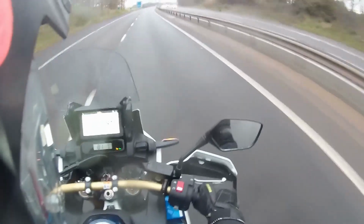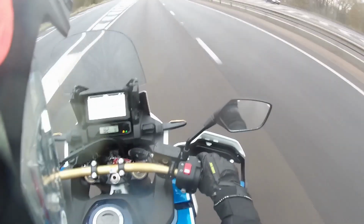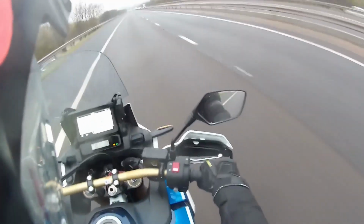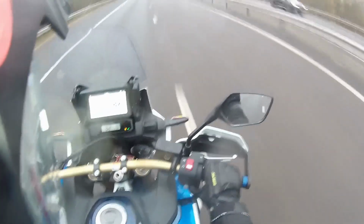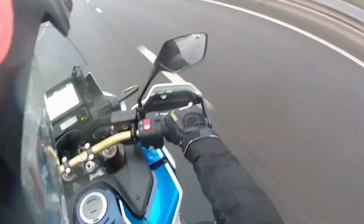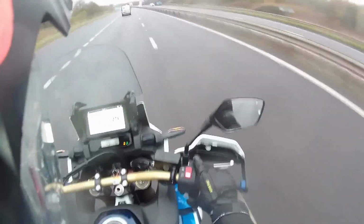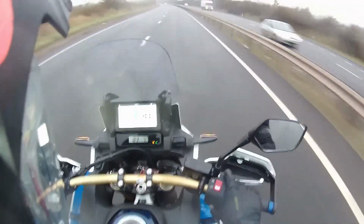So there's the cruise control set. What can I say? It's cruise control. And going up and down the speed is as simple as touching the switch up or down. So I think you press cruise control to activate it, press the button beside it to set it, and then you can go up and down, accelerate and decelerate as you choose, which is good.